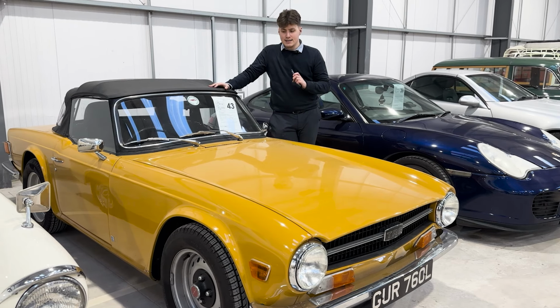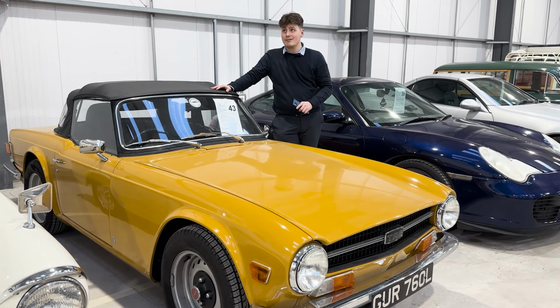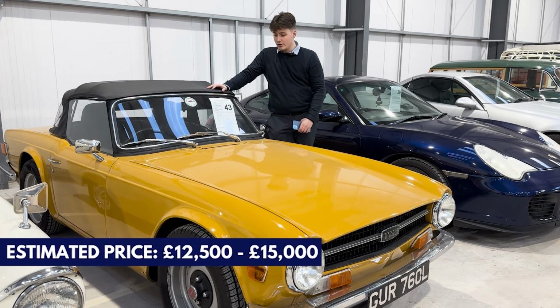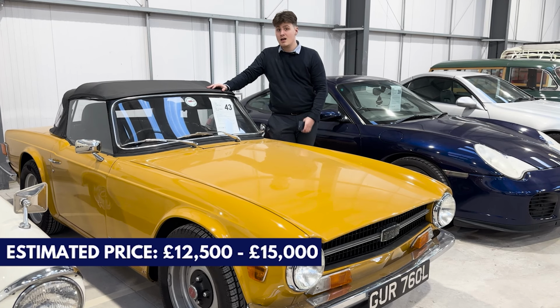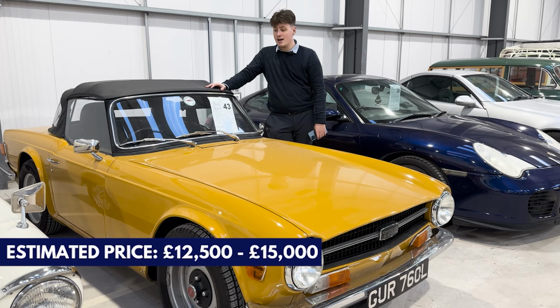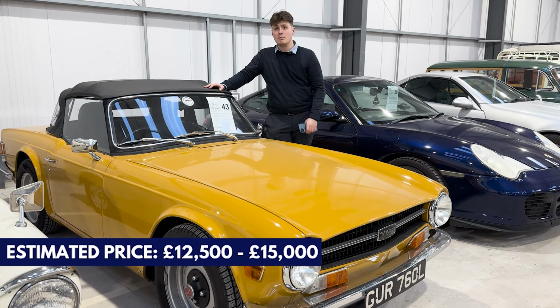Like I say, this vehicle is in absolutely fantastic condition. I think you'll struggle to find another example like this one. It's very, very nice. We've got an estimate of £12,500 to £15,000. I think that's rather conservative. I think to find a TR6 in this condition is very rare. I wouldn't be surprised to see it go above that. This is a fantastic pickup, and I hope you would be bidding.